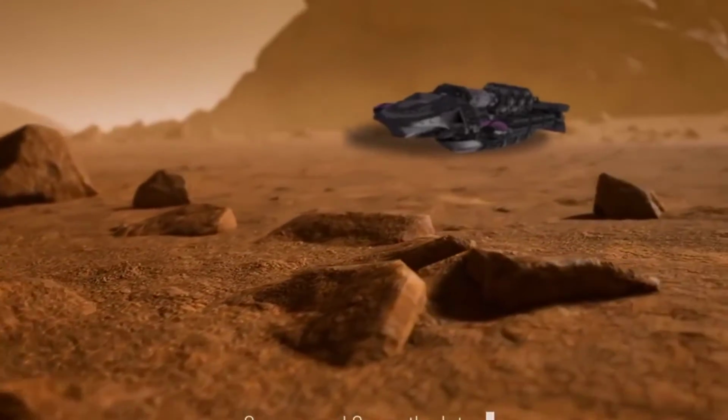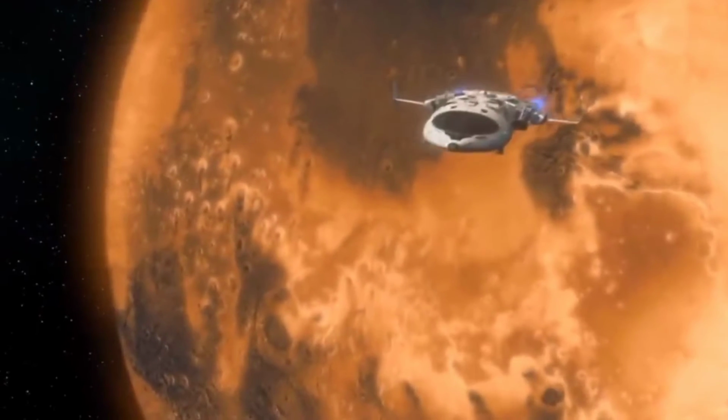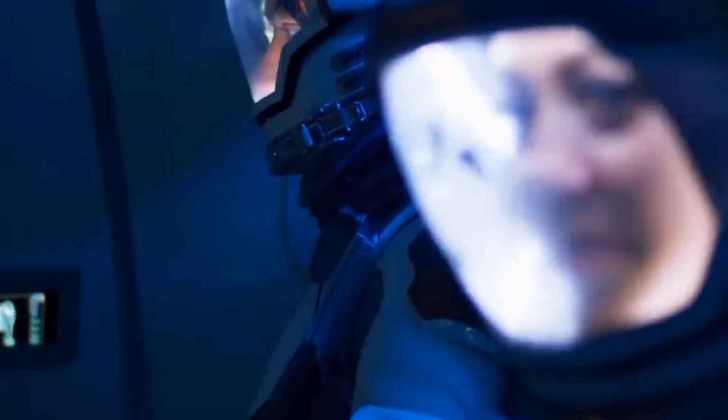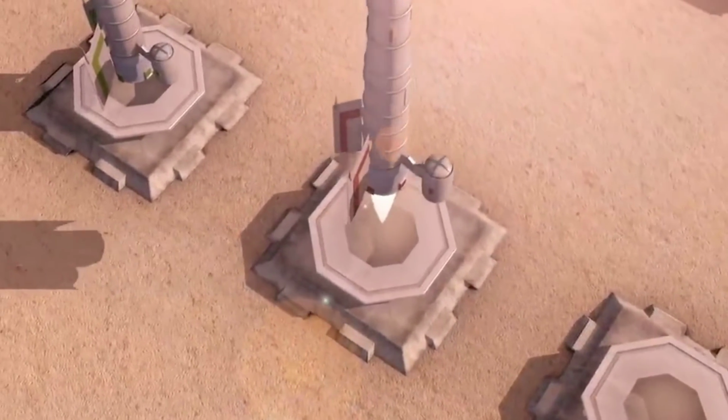2 more years and 2 months have passed. We see a launch of a spaceship, not from Earth, but from Mars. The 30 astronauts have completed their mission and are on their way home. It's easier for spaceships to take off from Mars because the gravitational force here is less powerful.